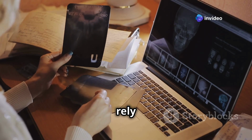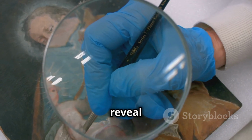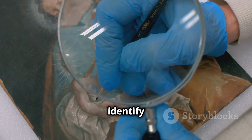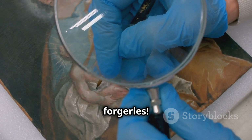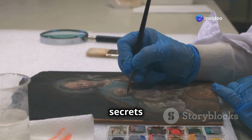Even art historians rely on X-rays to examine paintings and sculptures. X-rays can reveal hidden layers of paint, identify artists' techniques, and even uncover forgeries. It's like being a detective of the art world, uncovering secrets hidden beneath the surface.